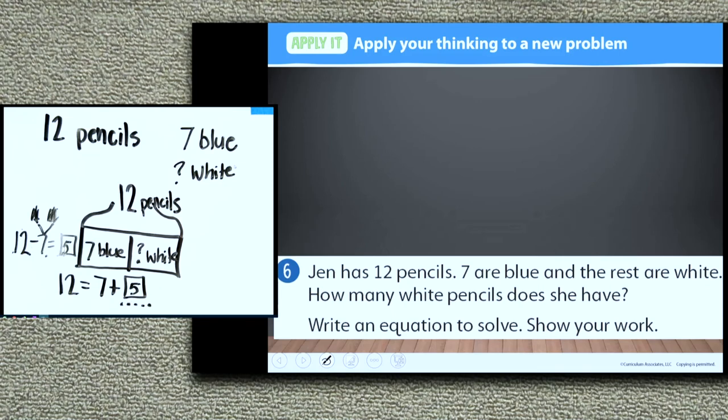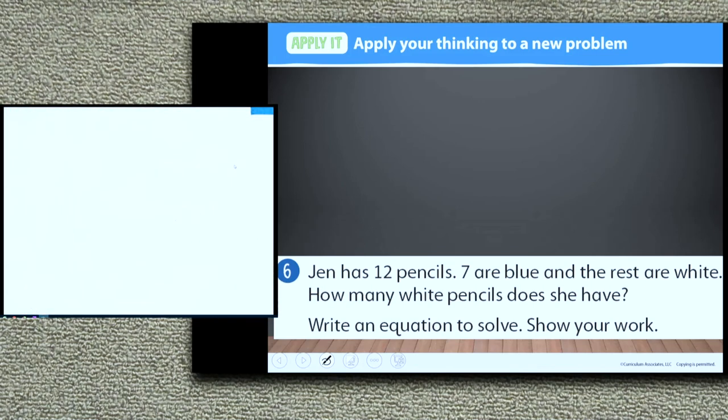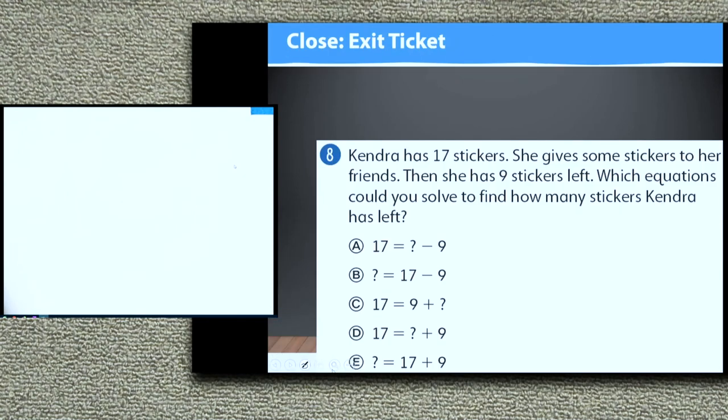Now, our answer would be 5 white pencils. Don't forget, we have to have an answer and a label. Okay. Let's erase. Okay, next problem. This is our exit ticket.